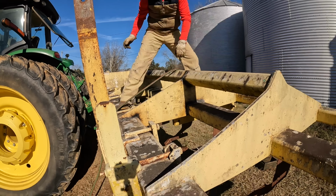All right, moving on to the next project, and that is the river screen. What we're gonna be doing with this is some tests. We got Wayne with the boom on the Komatsu loader. We're gonna be seeing if that boom will lift this thing up. We gotta move a bunch of stuff, get this out of the way, get that out of the way, and then we'll get this thing out in the lot and see if we can lift it up.